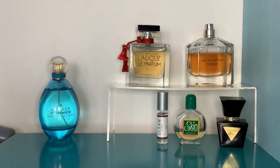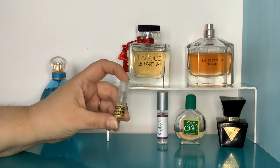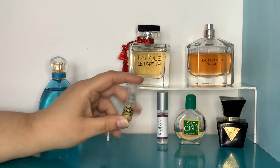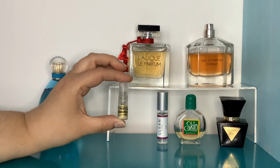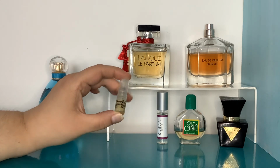So this one is Paris Corner. I think this is called Khair Pistachio. I'm not sure if I'm pronouncing that right. Sorry if I'm not. So this is their dupe for Khair Pistachio Yum, or Yum Pistachio, I think it's called.